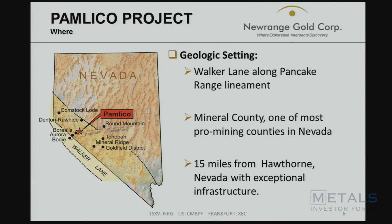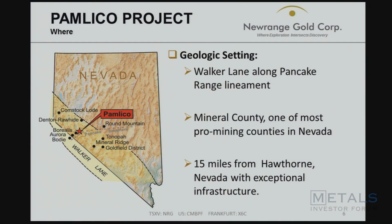The geologic setting of the property is situated within the northwest trending Walker Lane, along another major structural lineament that trends east-west, known as the Pancake Range lineament. Major mines in the Walker Lane include the giant Comstock lode that's produced over 8.5 million ounces of gold and 400 million ounces of silver. Other large districts are the Goldfield District, Tonopah District, and others. The largest producing mine is the Round Mountain mine that Kinross is currently operating. Past production plus current reserves at Round Mountain total approximately 30 million ounces. This is important. You'll see this in a later slide. Other major mines along the Pancake Range lineament include Borealis, Aurora, and the Bodie District in California.